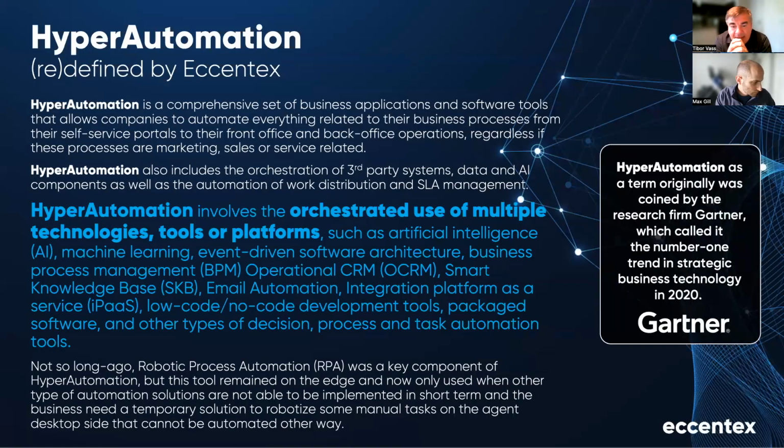And very importantly, we came up with a new offer called Hyperautomation Cloud, based on the redefined term of hyperautomation, which was originally defined by Gartner in 2020 and called the number one trend in strategic business technology at that time, and it's still valid. Our definition is close to, but a little bit more than, what Gartner defined at that time, because we believe that hyperautomation is definitely not just RPA and adding an AI capability to robotic process automation features. It's more like an orchestrated use of multiple technologies, tools, and platforms together, such as AI, machine learning, event-driven software architecture, and even business process management, operational CRM, knowledge bases, automations in any way. All together, that defines the new way hyperautomation can deliver.